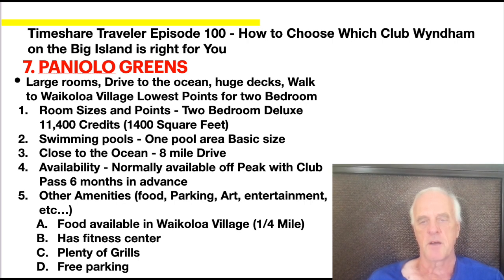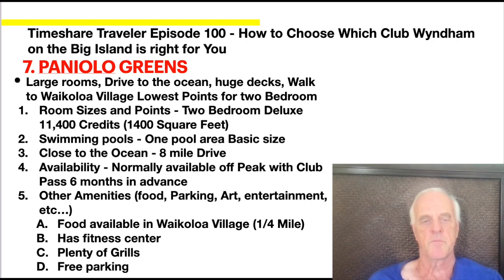It's about an 8-mile drive, I think, to the ocean. Don't hold me to the exact mileage, but that's a general idea. It's not 20 miles, but it's a little bit of a drive. And you can see the ocean from the parking lot. I was doing a lot of sunset pictures from there. I really enjoyed it. Available off-peak with Club, 6 months in advance seems to be the answer, maybe 9 months, but I did not see that as a problem getting it booked. In Waikoloa Village, about a quarter mile away, you can get food, and it has a fitness center. The grills were never an issue, and the parking is free.